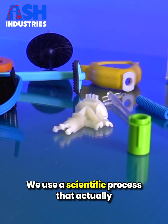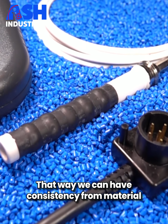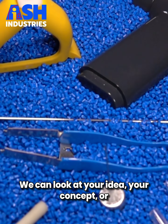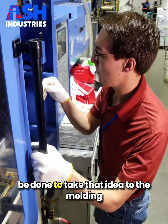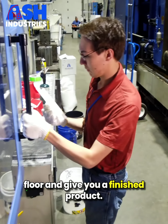We use a scientific process that actually stays the same across the entire board. That way, we can have consistency from material to material and from mold to mold. We can look at your idea, your concept, or even a napkin sketch and know what needs to be done to take that idea to the molding floor and give you a finished product.